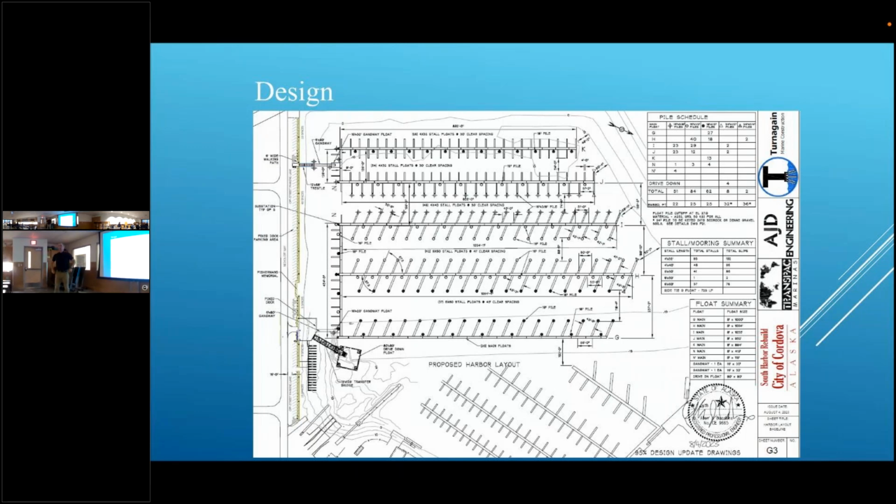Is the drive down float going to be first come, first served, or how's the reservation system? It depends on how long you need it. If you need to get somebody down to do some welding, or something big, you call the Harbor Master and say, I need it for four hours or something like that, and they do their best to manage that.